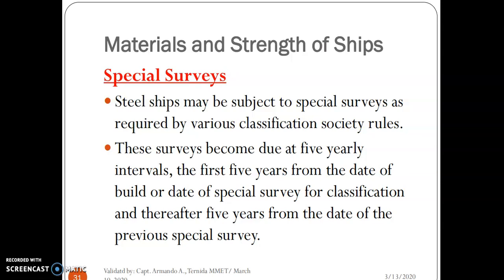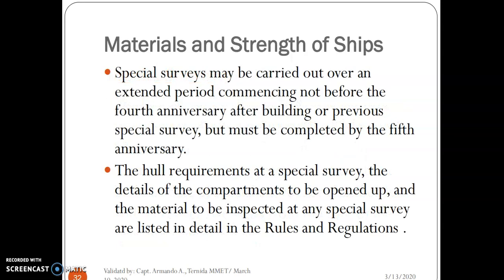Special survey. Steel ships may be subject to special survey as required by various classification society rules. This survey becomes due at 5-yearly intervals: the first 5 years from the date of build or date of special survey for classification, and thereafter 5 years from the date of the previous special survey. Special survey may be carried out over an extended period commencing not before the fourth anniversary after building or the previous special survey, but must be completed by the fifth anniversary.